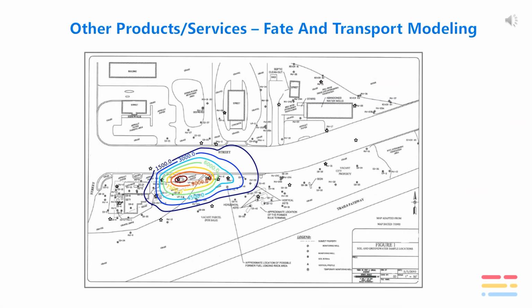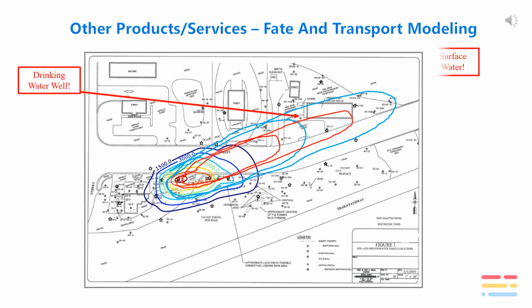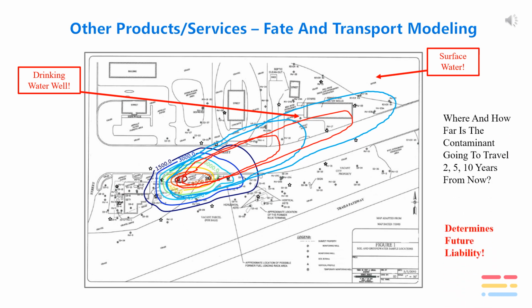If you know the hydraulic connectivity, the groundwater flow direction and gradient, chemical concentrations, and other lithology and geochemistry inputs, you have all the information needed to do predictive analysis, commonly called fate and transport modeling. It's basically asking, where will the contamination be in 2 years, 5 years, 10 years from now?